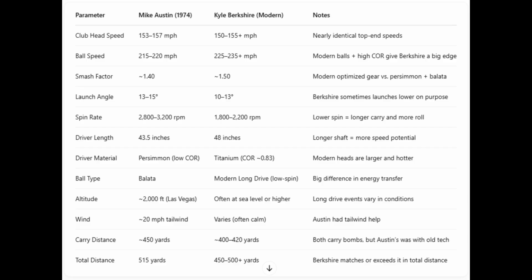So that carry number, look at that carry number. Both can carry it long, but Austin's was with the old tech. So are we saying that Austin hit it 30 to 50 yards further with older tech than Berkshire? And the total carry distance, Berkshire does match or sometimes exceeds in total distance.